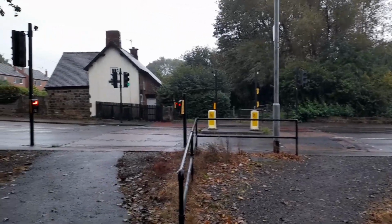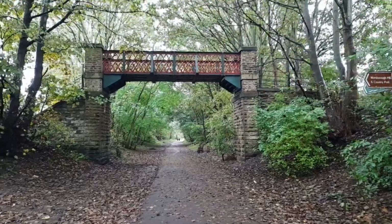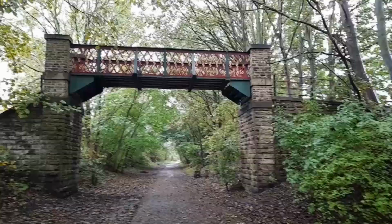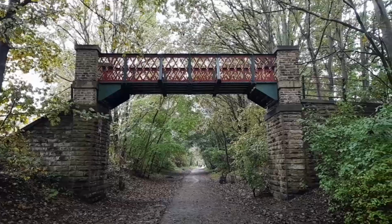And that would have been the crossing keeper's cottage. The footbridge we're approaching went down to Wbury Mill. We can just see evidence of where it was lifted to allow clearance for the overhead line equipment following electrification.